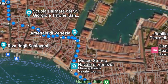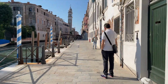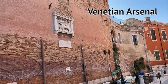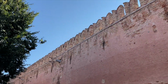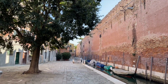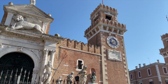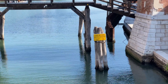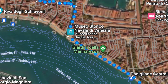A bit further down the road though, we've got the Naval Museum, and this really tiny alley. This is the narrowest alley in Venice. You can see another leaning tower, and there it is. This is the arsenal. This is where the Venetian army were based, and then you've got the museum as well down here. So this is a beautiful place, and this is where the Venetian naval army would have been based. So you've had all the boats and stuff in there. And this is the museum.